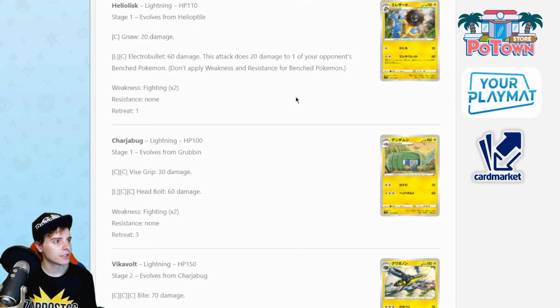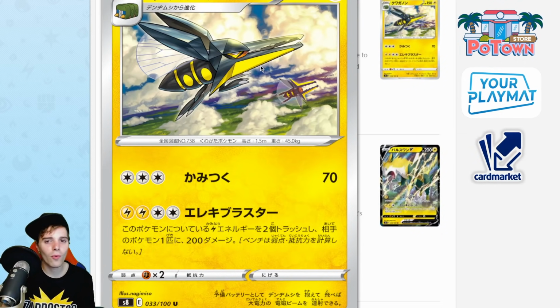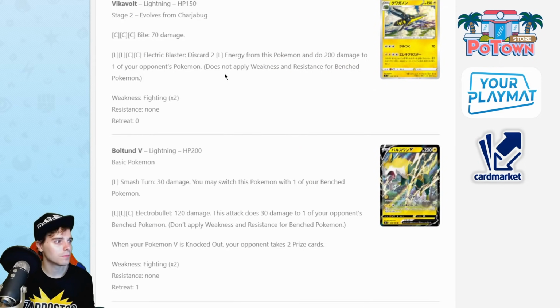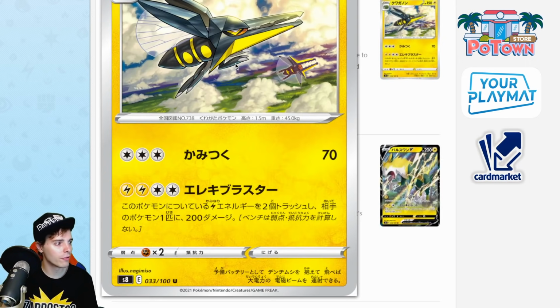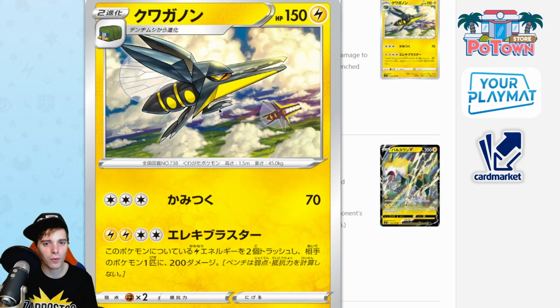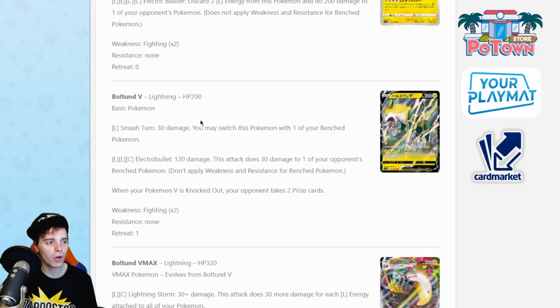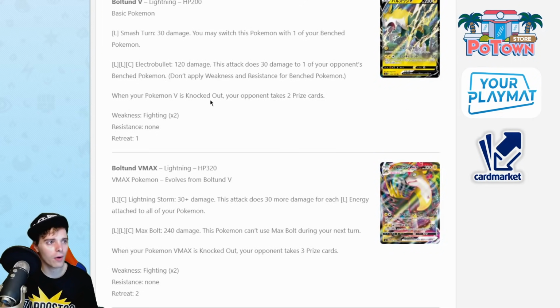There is some garbage cards. There's a new Vikavolt. Oh, look at the artwork. There's 2 Vikavolts on that card. Discard 2 lightning energies with its second attack. This attack does 200 damage to one of your opponent's Pokemon and have a free retreat. Oof. Ooh, it's ready for Vikavolt Flaaffy. I know it seems very clunky, but sniping 200 seems nice. Definitely in a format without Mew.